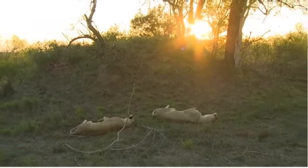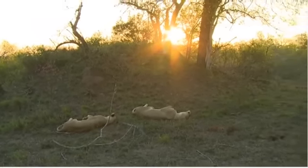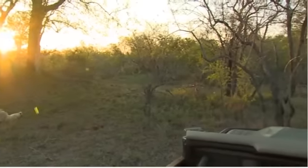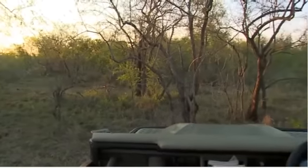Quite a pretty scene with that setting sun. Probably about another 20 minutes or so before the sun dips below the horizon.